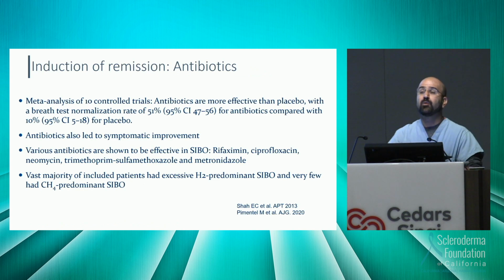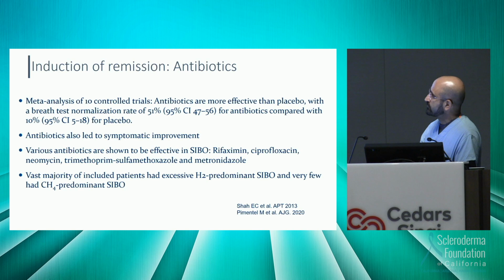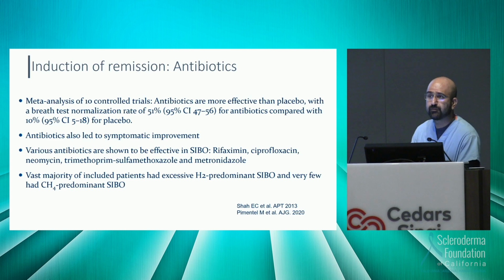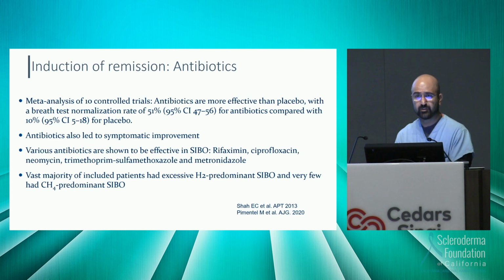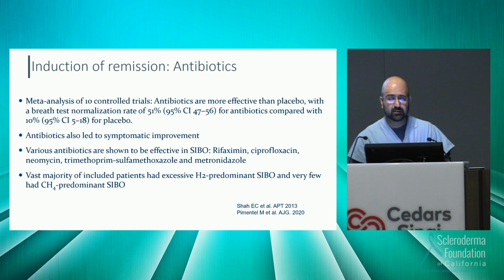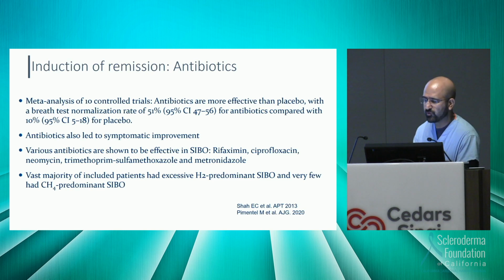Just to give you an idea how effective they are, they're not bad, but they're not miracles either. So antibiotics are roughly effective 50% of the time, i.e. 50% of the times they're not effective, right? We still have to do much better in doing this. And the usual antibiotics that we use are rifaximin, ciprofloxacin, neomycin, Bactrim, metronidazole. They all have their own side effect profile, so for each patient we decide which antibiotic to go with. And in reality, it's also dependent on what insurance covers, right? So that's one reality of which treatment we use, right?